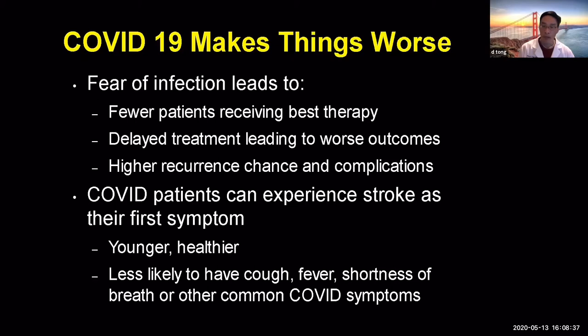Another thing about COVID patients in particular is that they can experience stroke as their first symptom. And this has been observed around the world, where the patients that have COVID can present with a stroke as their first symptom, and they commonly are the younger, healthier people. So somebody that you might not expect to have a stroke presents with a stroke, say, when they're in their 40s. Commonly, strokes occur in your 60s, 70s, and 80s. And they often don't have the common symptoms of COVID, like fever, cough, and shortness of breath, the things that we sort of associate with a respiratory infection.